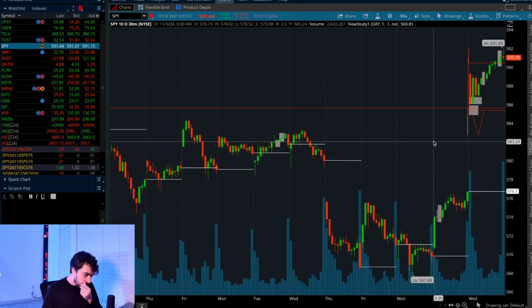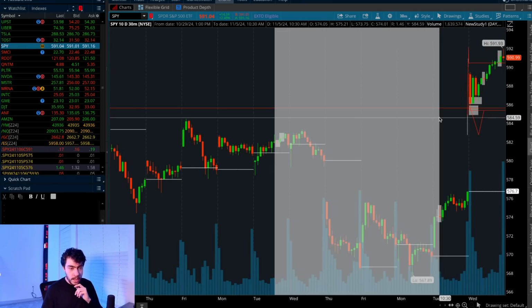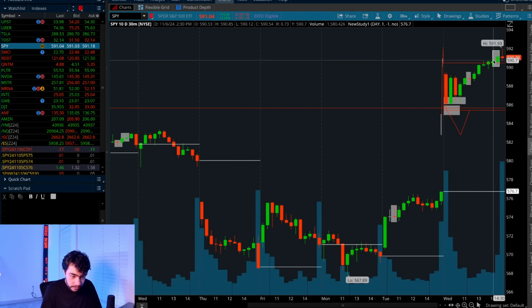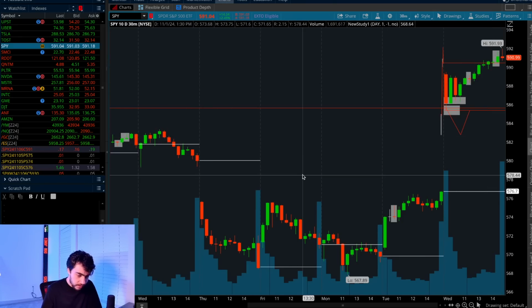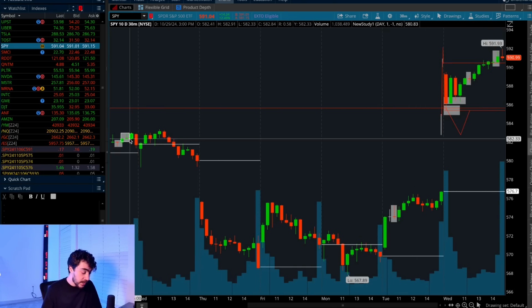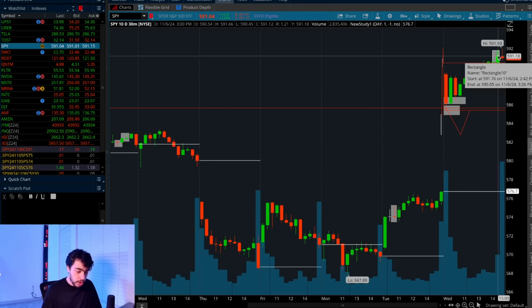Now, in terms of my reasoning for buying calls in the power hour trading session, it had to do with this pattern right here. You have this green trend reversal candlestick facing to the downside, and then it starts to spike back up. After this green trend reversal candlestick facing to the downside, the next 30 minutes tends to be super bullish, right?